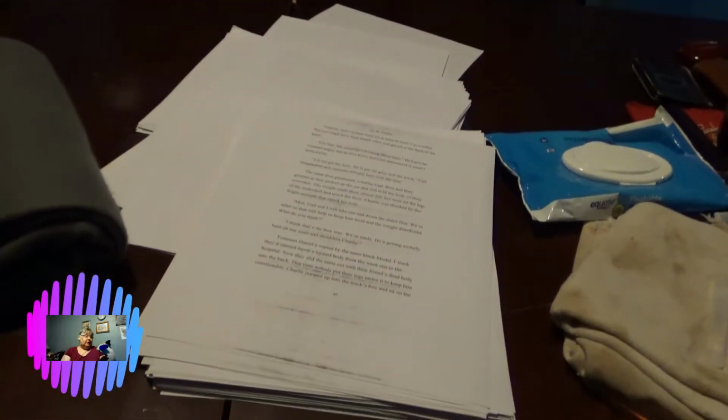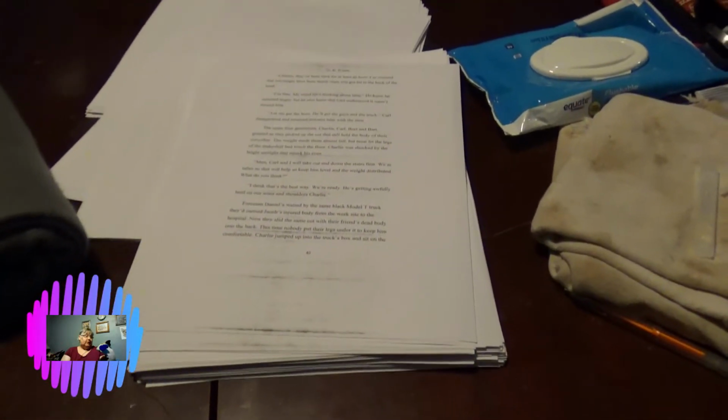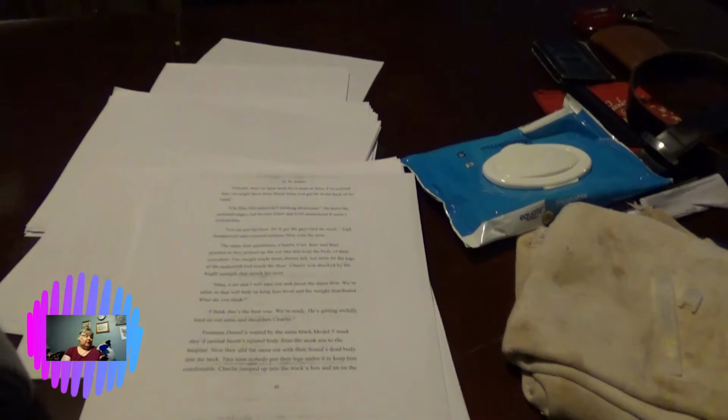Okay. Right now, this table, I do a lot of work on this table. Now, I did have a tablecloth on it for a while, but... Okay, this is what I've been doing today. I've been proofreading. It just looks like a bunch of white paper to you right now. There, you can see some of the print. But I've been proofreading that. And, well, this is Buster's area when we're in here.